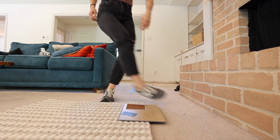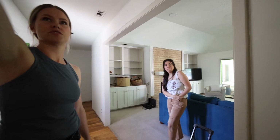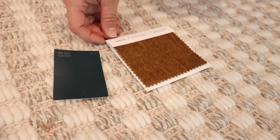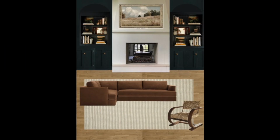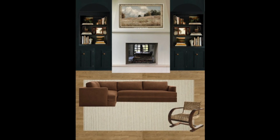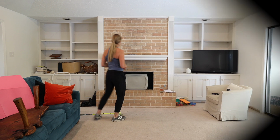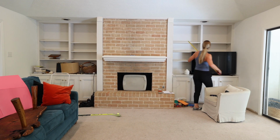After all of this talking and dreaming and planning, we finally had a really solid plan for this space, and here is the mood board that we've come up with. I am so excited about this design, and now that we have a plan in place, we're ready to get started on the first project in this room, and that is modifying these built-ins on either side of the fireplace.